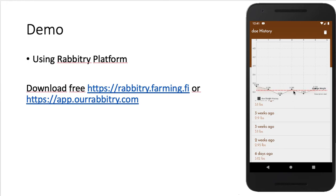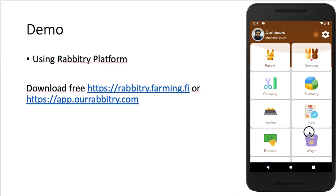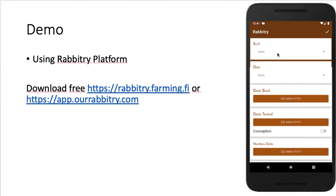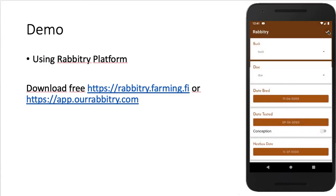So this is the pattern that you should see. But now let's say you went for the breeding, and you did the breeding, so you can add the breeding here. Let's add a breeding. So I select the buck and the doe, and let's say I bred a week ago, let's say 17th of June, and let's save this record.